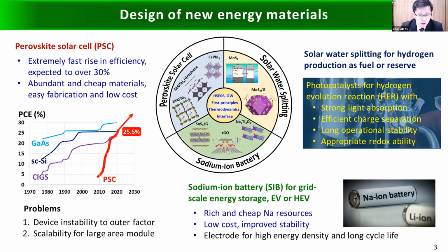So what are the subjects of our research work? The first is solar cell. So solar cell is an effective device for harvesting solar energy by photovoltaic effect. Recently, perovskite solar cells have emerged as a third generation of solar cell with the initial power conversion efficiency of 3.8% and extremely fast rise in efficiency compared with other conventional solar cells, like 25.5% within a decade.